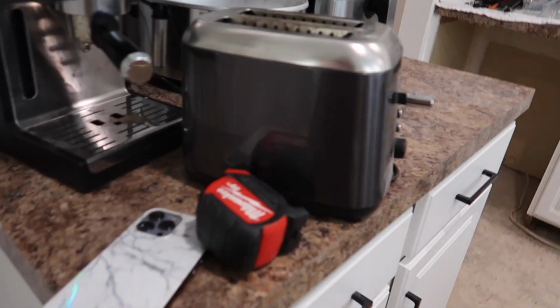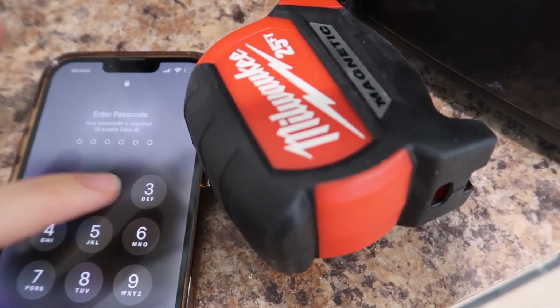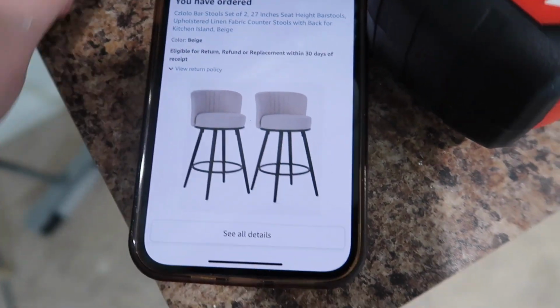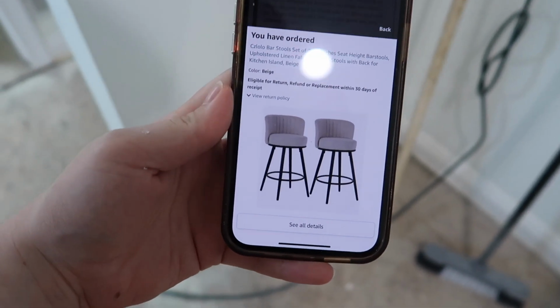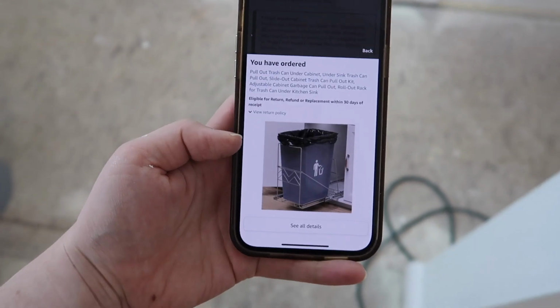I'm excited. Let's show you guys these bar stools that I was talking about. Shipping on these, I usually hate to pay for shipping, but it was like 30-something and I thought it was worth it because they were still a good price. But these are what I ordered. I'm really excited.